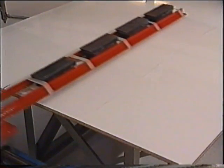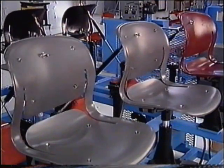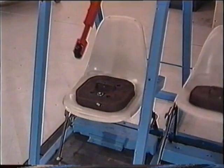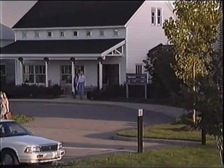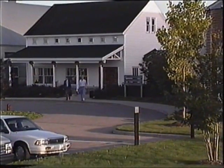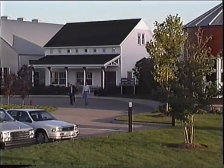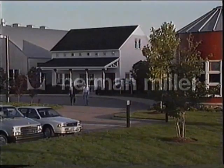And while that may seem unusual, it's the way we've always worked around here. After all, this is no ordinary run-of-the-mill test lab. This is the only lab designed to test the finest office furniture in the world. The products that bear the name Herman Miller.